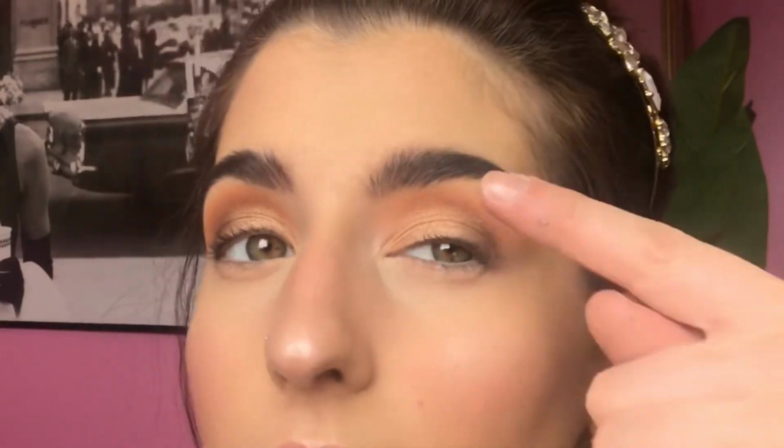So I do think this brow looks a lot more precise. This one kind of looks a little muddier. I think it looks bigger too because it's kind of muddy. This just gives me more of a clean brow. So I honestly think I'd have to go with the Anastasia on this one, but we'll see. The day is young.